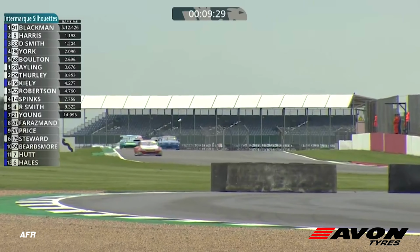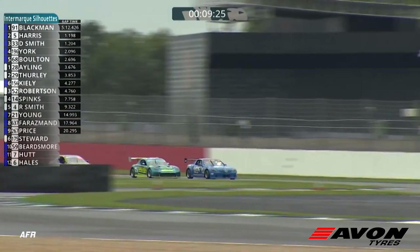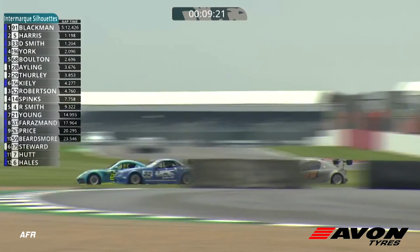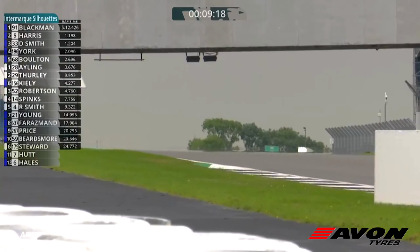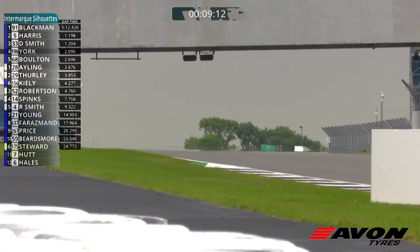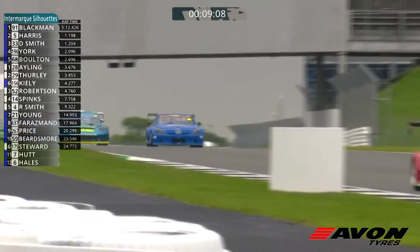Yeah, Blackman is getting some real daylight, like you say. He is starting to stretch his legs at the front. Second place, though, down the inside now. Ray Harris tries to get the move done on Daniel Smith. He's still side by side on the exit. That Ginetta just can't get its nose in front at the moment, in front of the Mercedes, but right behind them, right there, is Dave York ready to make a move in his grey Tigra.